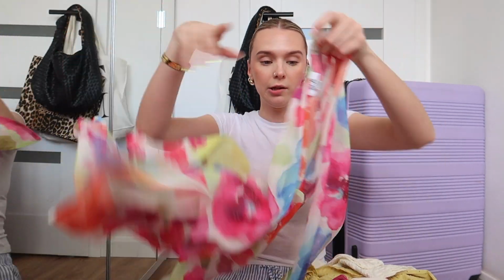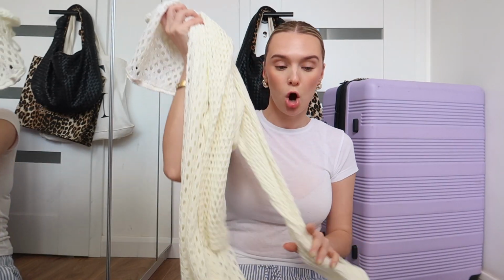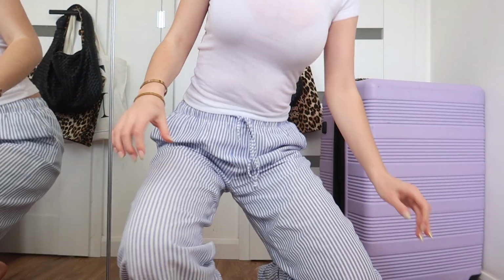So for beach cover-ups, I'm obviously going to take the SLA Label little floral top, as well as the oversized pink shirt to go with this bikini, and a pair of denim shorts would look really cute. And then obviously I've got the sarongs, matching sarongs for the Mermaid Swim bikinis, and then other bits I've got are just the White Fox skirt and top, and then the mesh flowy crochet trousers. And obviously I'm also going to take the linen trousers as well. I'm not sure if I want to take these ones I'm wearing right now, but they might be a nice travel outfit as well.